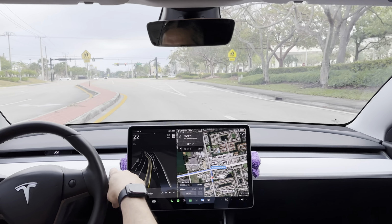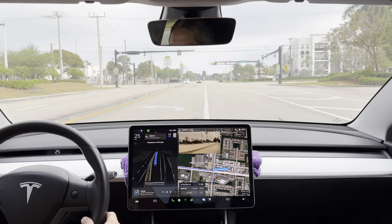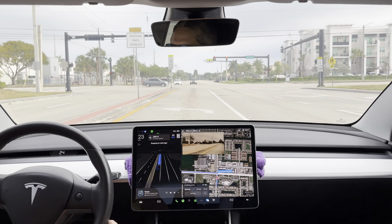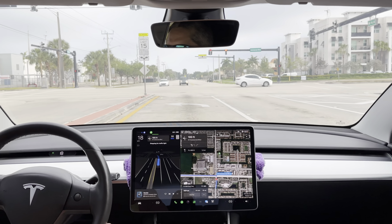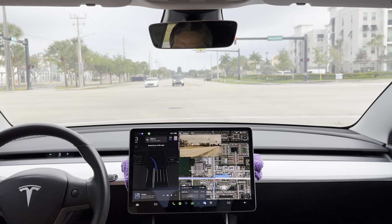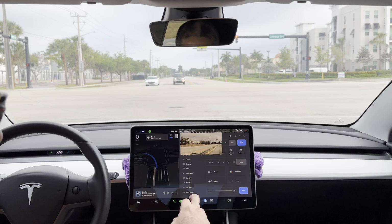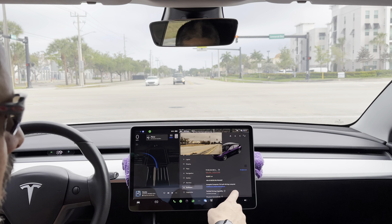Today we are testing the newest version of FSDBeta, and since we're driving pretty far and we're gonna hit the highway, it's gonna be a little bit boring. So what I'm gonna do is just record a few minutes from leaving this area to getting onto the highway, and maybe a couple of minutes on the highway, just to see how the latest version, which I believe is 11.3.2, is doing. So let's check for that.